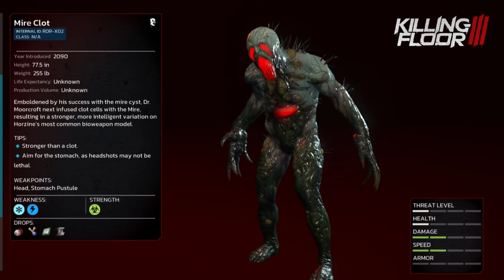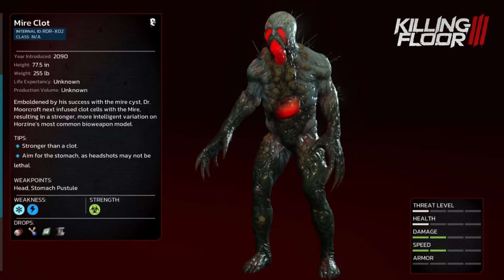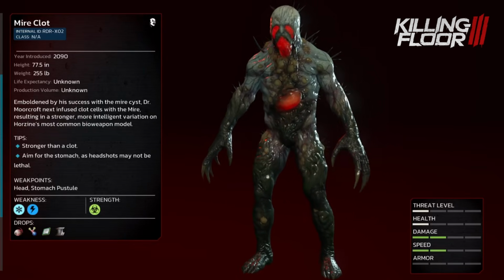It's the only way to ensure it stays down. It's smarter, tougher, and it's coming for the fallen. Watch your aim and hit them where it hurts.